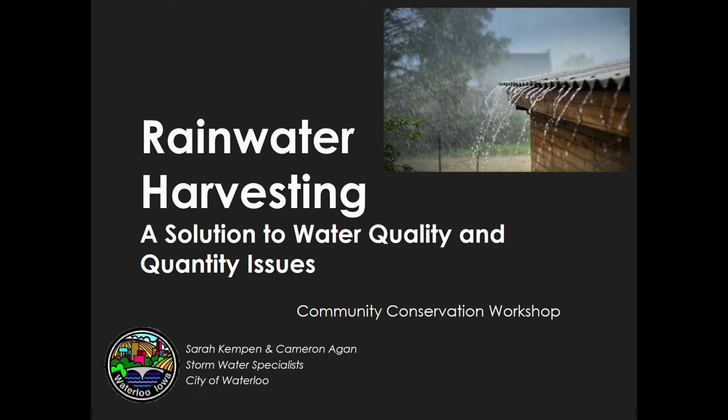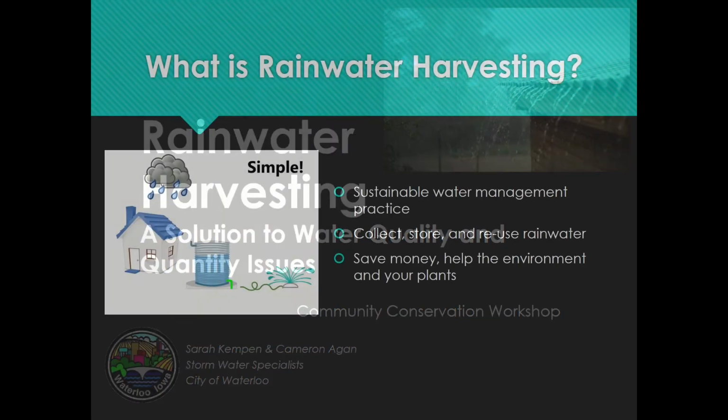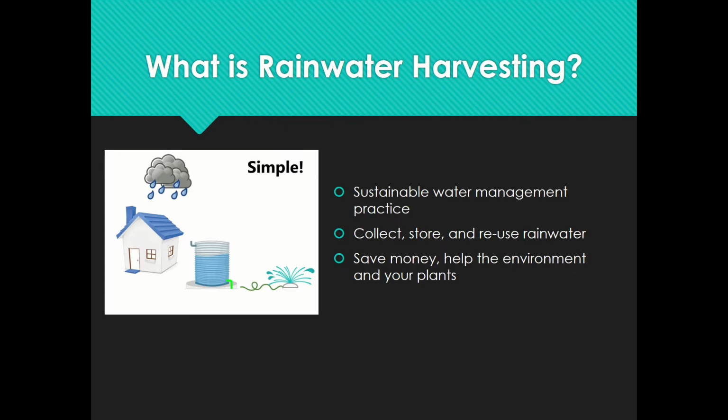This presentation's focus is going to be about rainwater harvesting, the benefits of having a rainwater harvesting system, and a guide to rain barrel installation. A quick definition of rainwater harvesting is the collection of rainwater, usually from a roof or other impervious surface, that can be stored and reused as needed for a variety of uses.